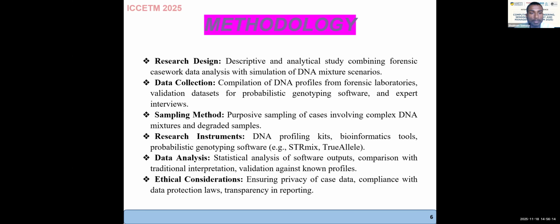The data collection also happens, and the sampling method is purposive sampling of cases involving complex DNA mixtures and degraded samples. The research instrument is DNA profiling kits that I already told. The data analytics is a statistical analysis of the software outputs, compared with traditional interpretation, with validation against the known profiles. Ethical consideration, I already told, is that each process must be ethical.